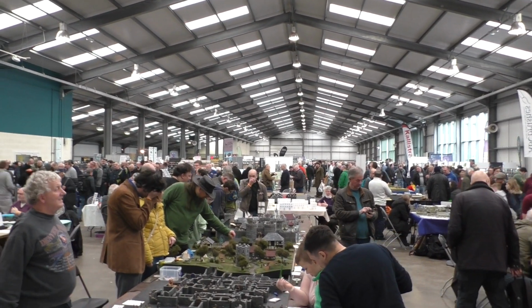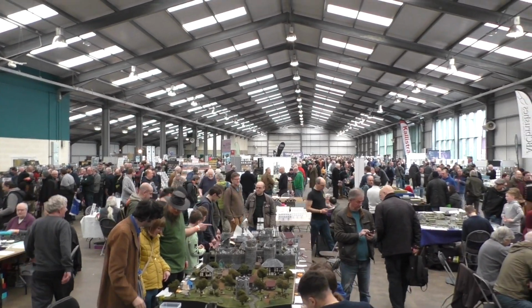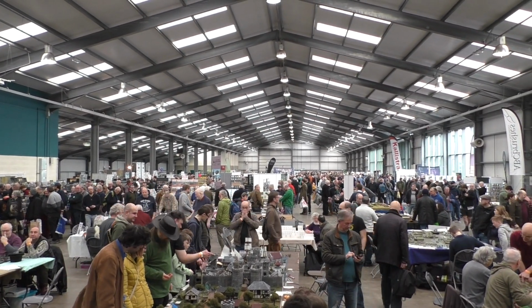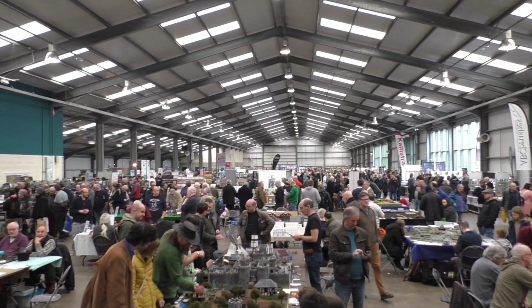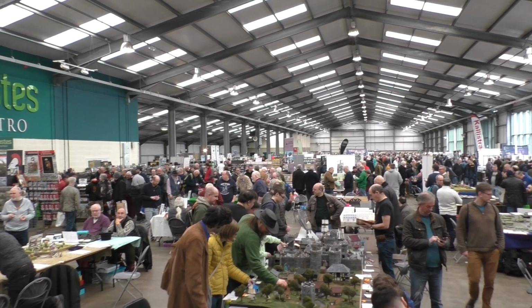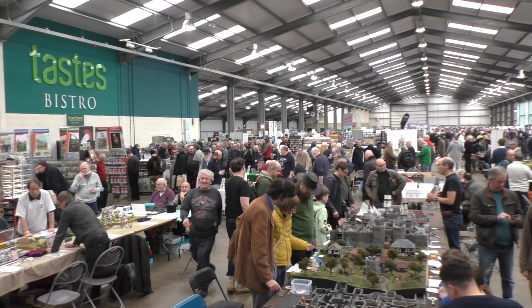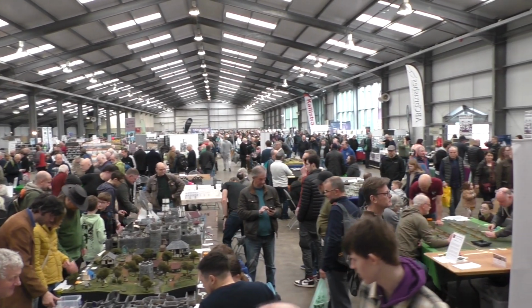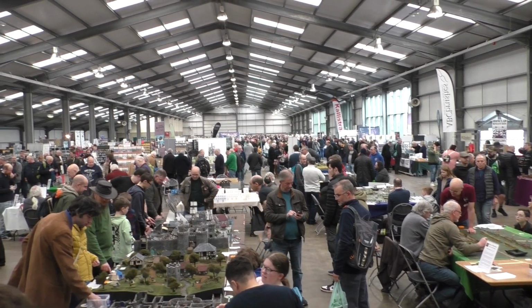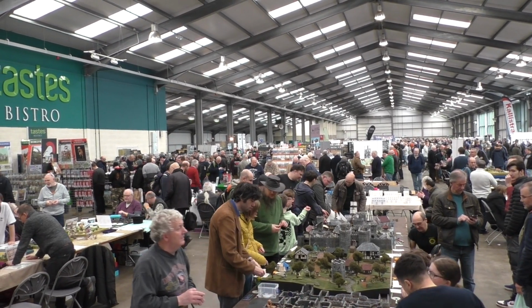Okay, as mentioned outside, we're at the Hammerhead Newark Wargames show. That gives you a general overview. As you can see, it's a big site, big building. We're talking about more than 40 or 50 traders, similar number of clubs. The numbers have thinned out a little bit, as some people have come in here, got their purchases and gone.